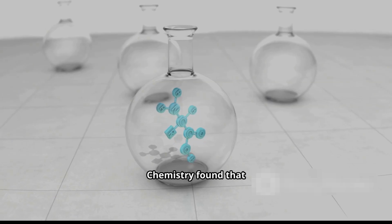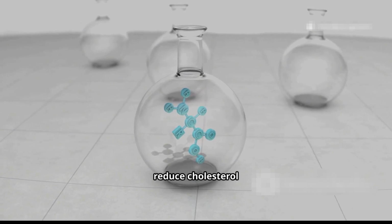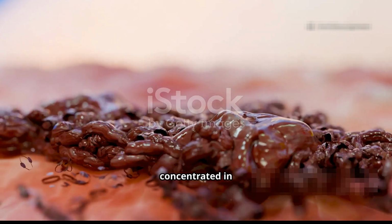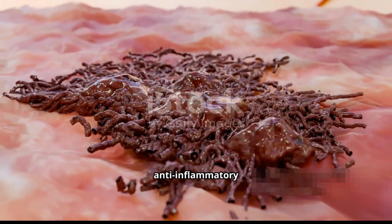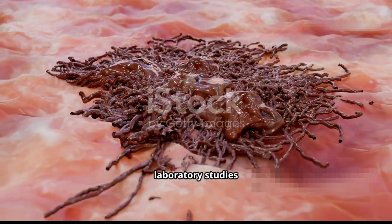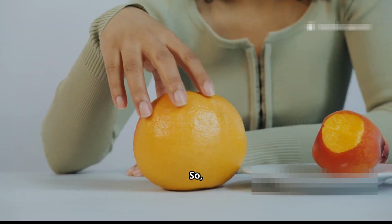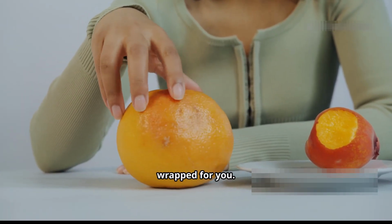Research in food chemistry found that compounds like hesperidin and naringin in citrus peels can help reduce cholesterol and improve heart health. The natural compound D-limonene, concentrated in orange peel oil, has shown anti-cancer and anti-inflammatory properties in laboratory studies. Nutrition and Cancer Journal 2016. So, when you throw away that peel, you're throwing away medicine nature wrapped for you.